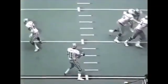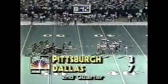Renfro. They got a receiver that had been deemed expendable by the Houston Oilers. Well, I'll tell you, look at those hands and that concentration as he takes the ball down. We've got a timeout, and we'll be back in just a moment.